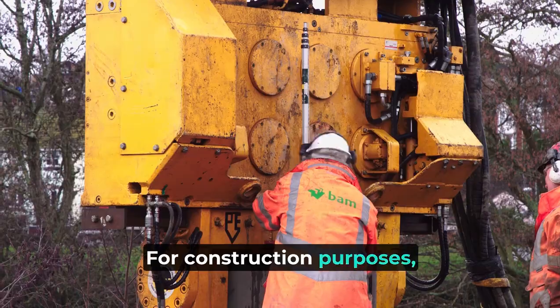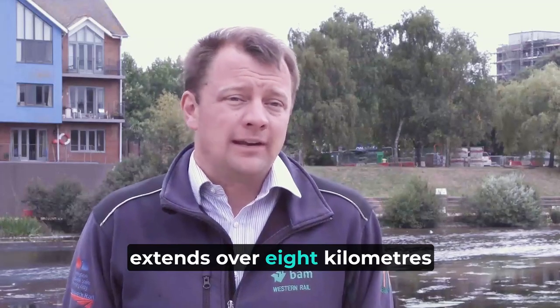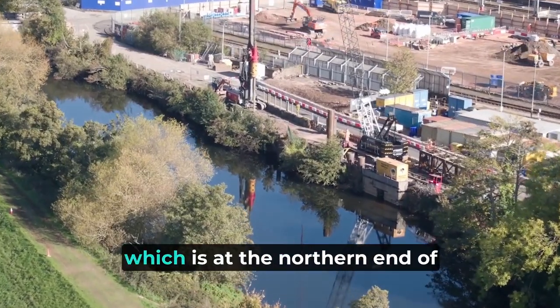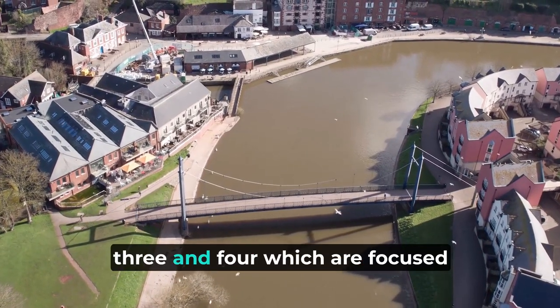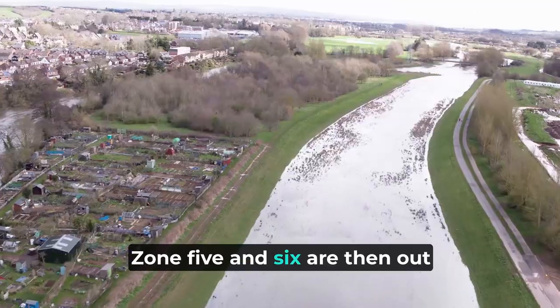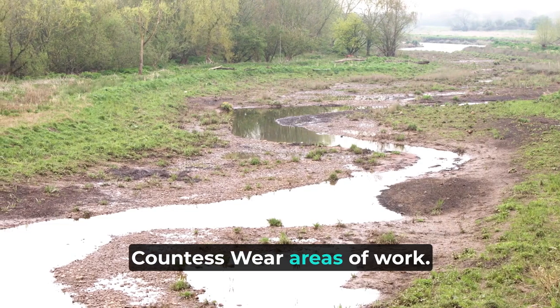For construction purposes, the scheme has been split into six distinct zones. It extends over 8 kilometres along the River Exe from zone one, which is at the northern end of the city and surrounding the network rail works, through zones two, three and four, which are focused on the city centre. Zone five and six are then out towards the Bridge Road and the Countess Weir areas of work.